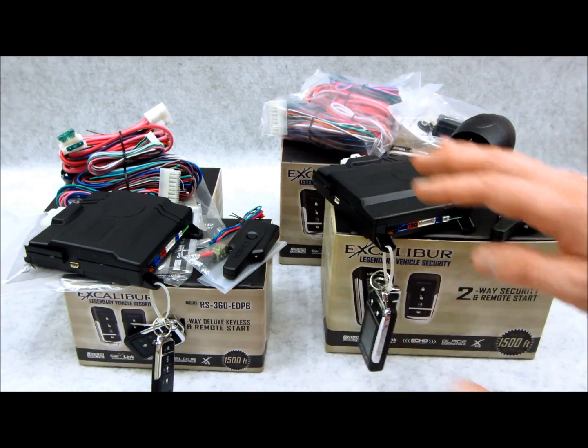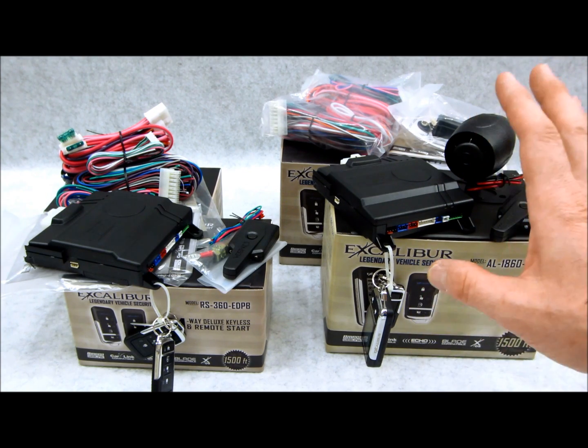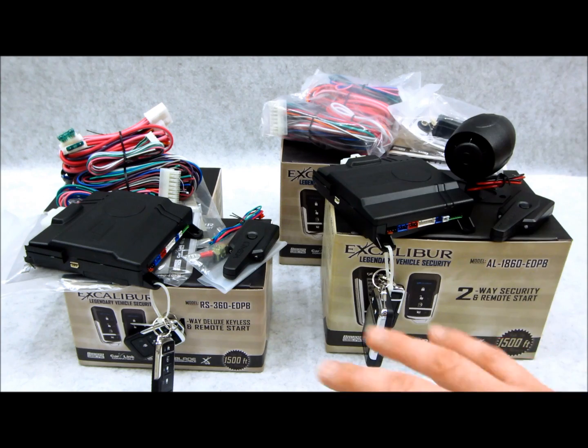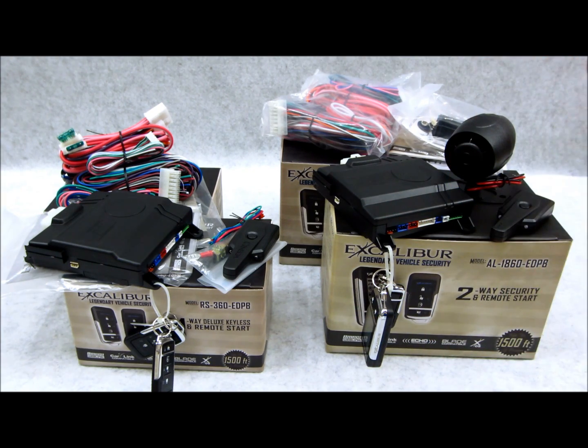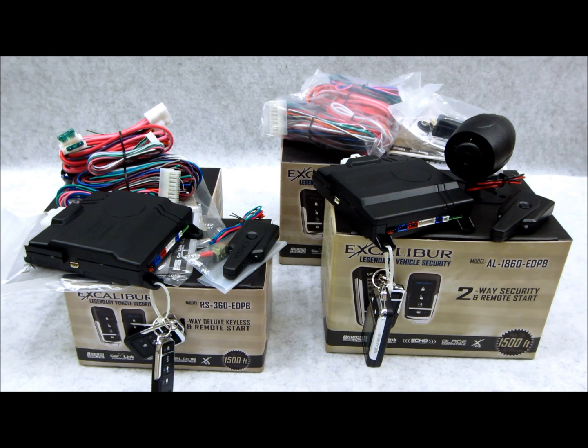On top of that, Excalibur is the only company which has an ATV feature, which stands for automatic transmitter verification. They don't make a big deal about it like they used to back in the day. However, it is their own patented thing. They're the only one that has it, and I can tell you for a fact, folks, it means something.